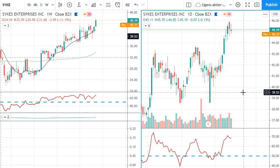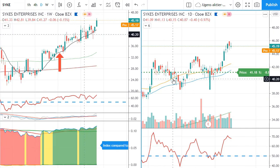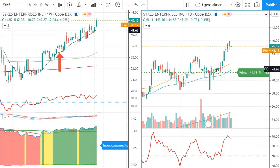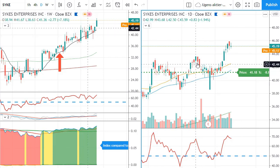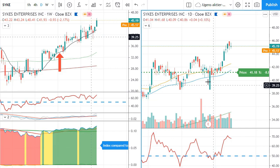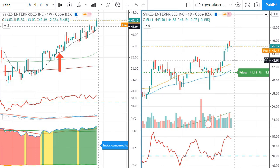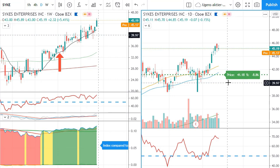We have the Sykes Enterprises, which took some huge swings down here. This is one of the reasons why I normally don't use standard stop losses. I have a fixed stop loss where I want to sell my stock, but sometimes we see these spikes down, and often you get stopped out on these spikes down, and then the stock continues upwards. So right now, if the stock can bounce on the 20 SMA and continue upwards, Sykes Enterprises is still in the portfolio.